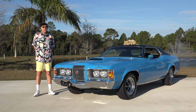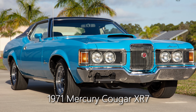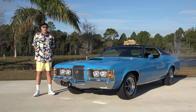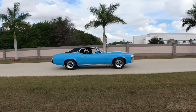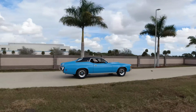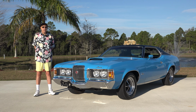Today from the collection we've pulled out a beautiful 1971 Mercury Cougar XR7. This vehicle, as you look at it today, has 28,434 miles, and I'm the third owner of this vehicle. It was sold new in Marion, Kansas, to a gentleman who lived in Emporia, Kansas. Very striking color combination called competition blue from a Mercury point of view.